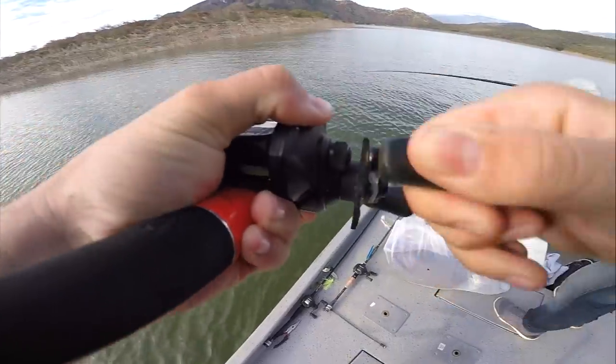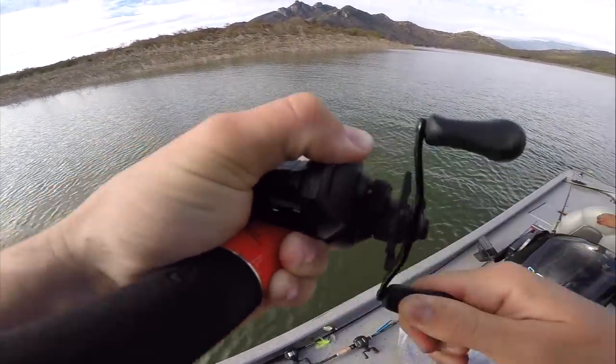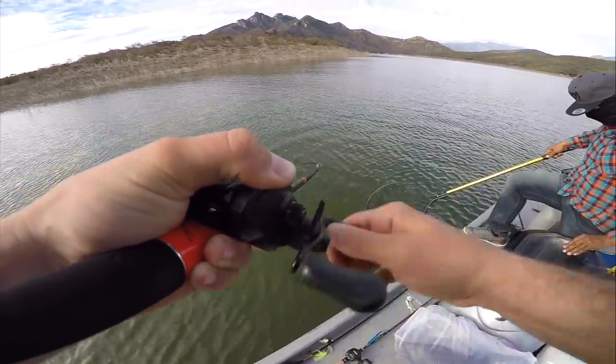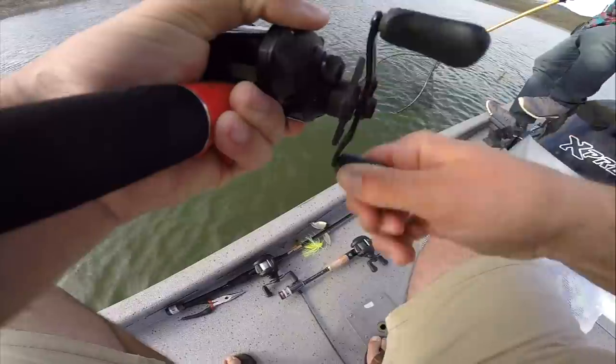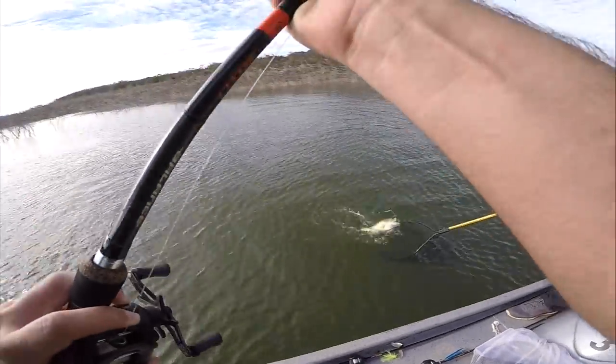There's one. That's a big one. That's a big fish. Yep. There we go. Stay on. Stay on. He smoked it right as it came out of those trees. Stay down. Oh, that's a good fish. It's not a giant, but it's a big one. Come on. Get in the net. Woo!